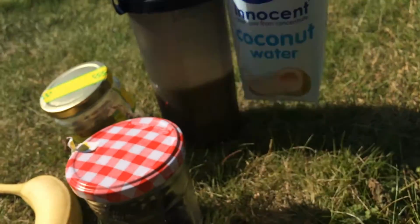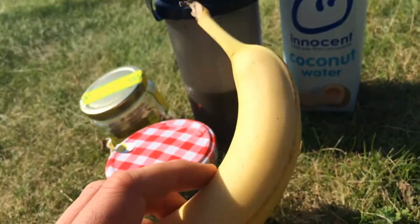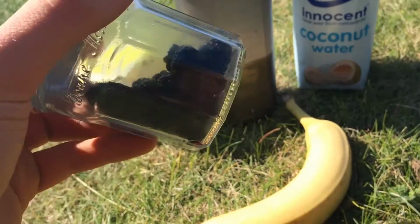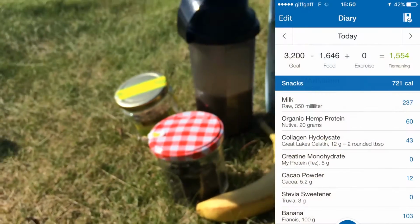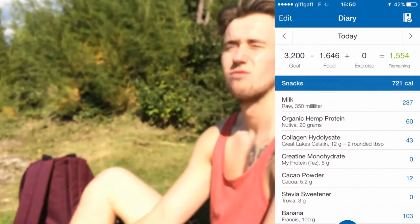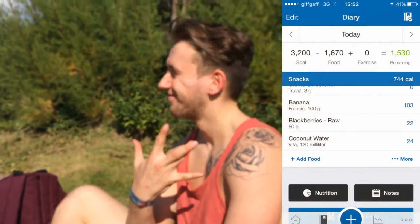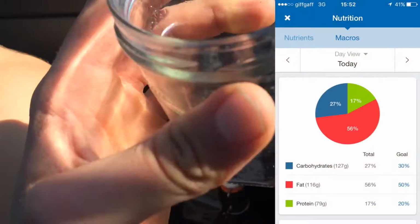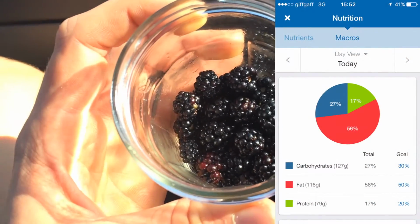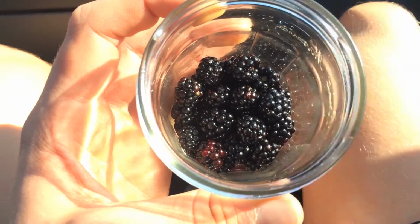Also got some coconut water and banana and some berries that I picked this morning. So I'm just going to eat all this and then we're going to go off to the beach. Munching on the berries. Naked bar at the beach.